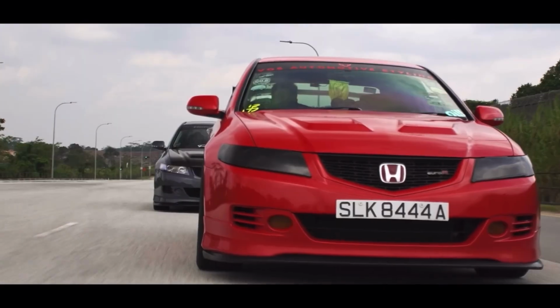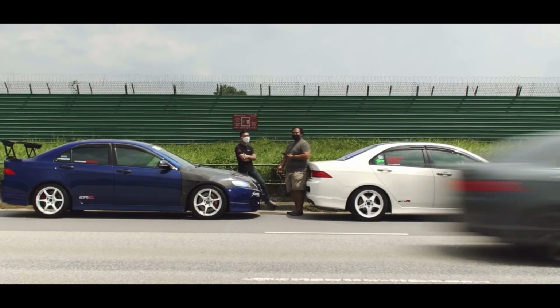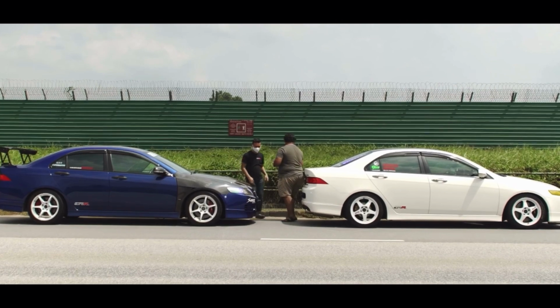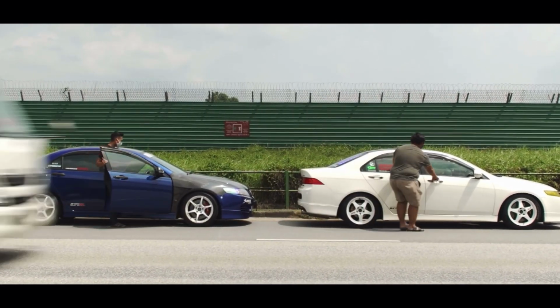They have one of the best Honda engines as far as tuning goes. Second to the K20A2, it is the K24A2. If you take a K20A2 head and slap it on the K24, it improves airflow so much, and it really helps with power and tuning.